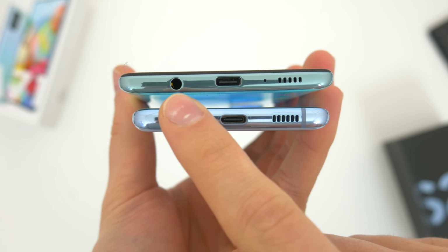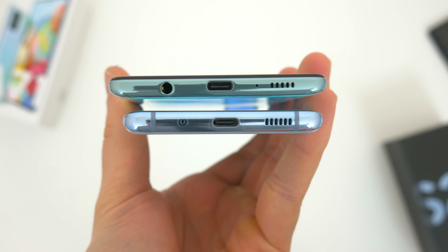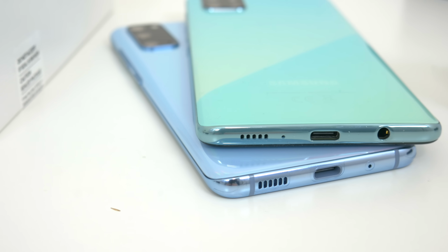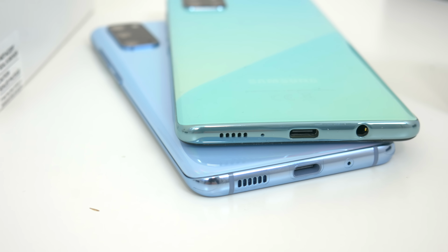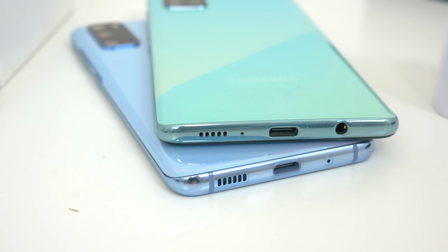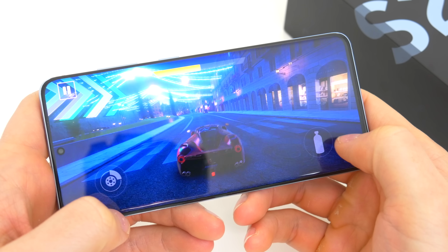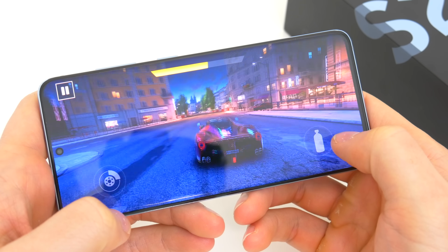The A71 retains the headphone jack, while the S20 has long removed it. And there's also a difference in speakers too. The A71 has just the one single downward speaker there next to the charging port, while the S20 has a similar one down below along with a second one in the earpiece for a dual stereo sound.